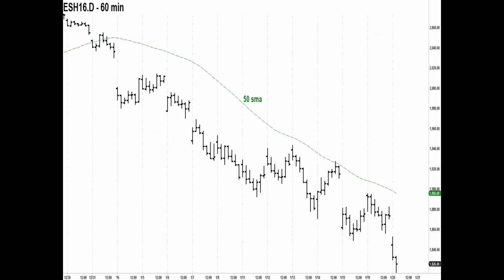All we want to do is find out what the trend is. And on an hourly basis, the market was already telling us there's an enormous amount of bars that are closing below the 50. So we should be short. Now, this is the first trading day of January. This was December 30th, okay?